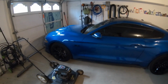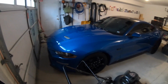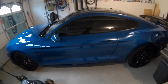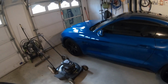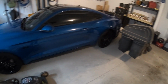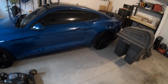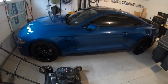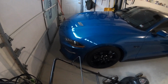So this is a 2020 Mustang GT, and it is in my other garage because I am currently working on some things in my garage. So it's tucked away in here real nicely, but you could see it here. This is a GT Premium 401A package car. It is a non-performance pack car. It is an automatic with the 10R80 transmission in it. It has a 3.15 gear, which is the perfect gearing for what I wanted. It is the Velocity Blue color with the black accent package, which is almost exactly the car that I wanted.